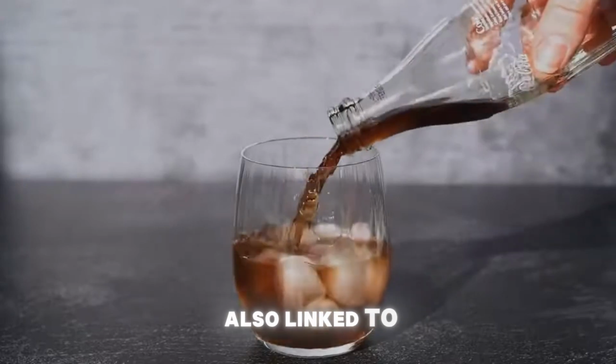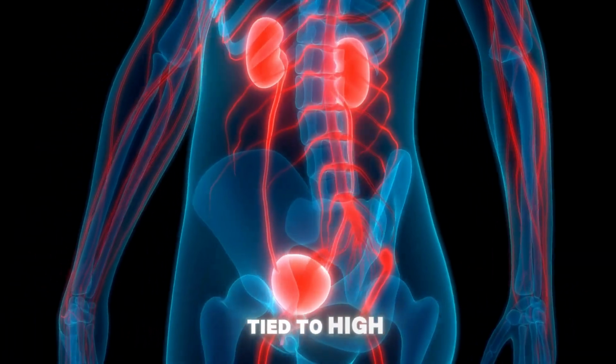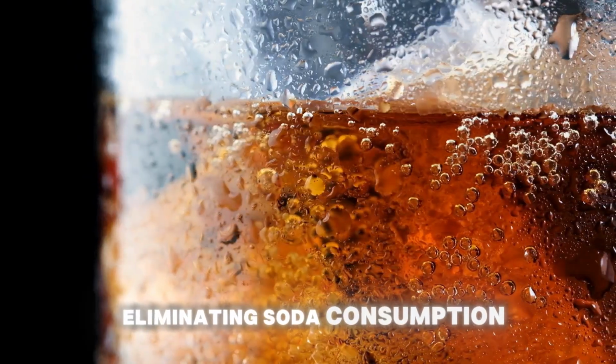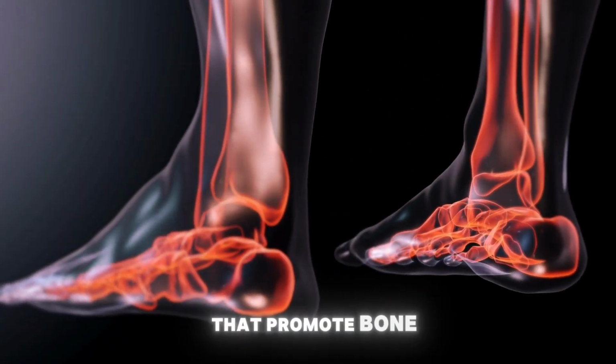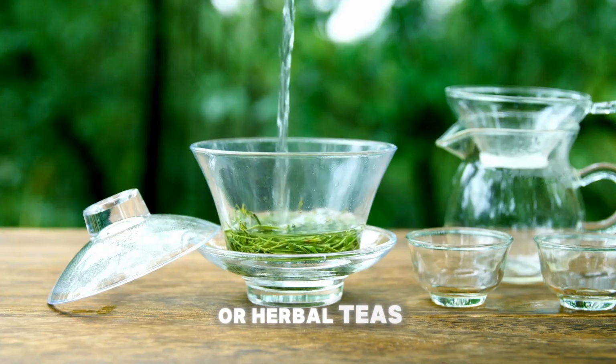Phosphoric acid is also linked to kidney stone formation, another painful condition that is closely tied to high uric acid levels. By reducing or eliminating soda consumption, you can help protect your bones and joints. Opt for beverages that promote bone health, such as calcium-fortified plant-based milks or herbal teas.